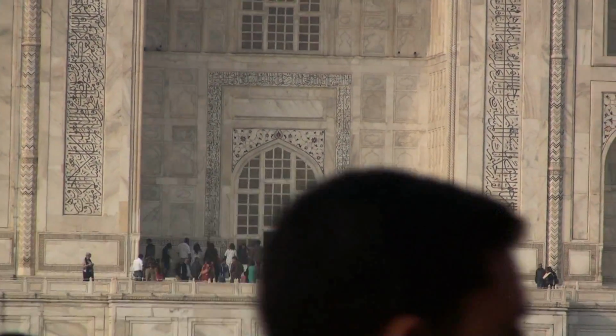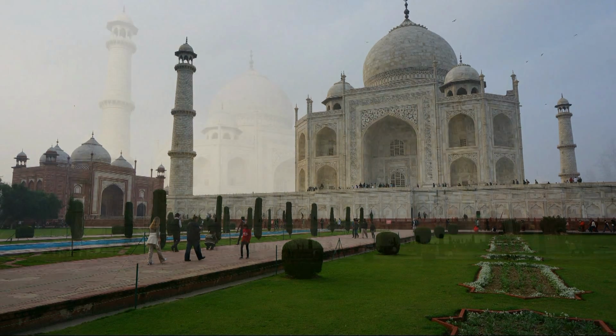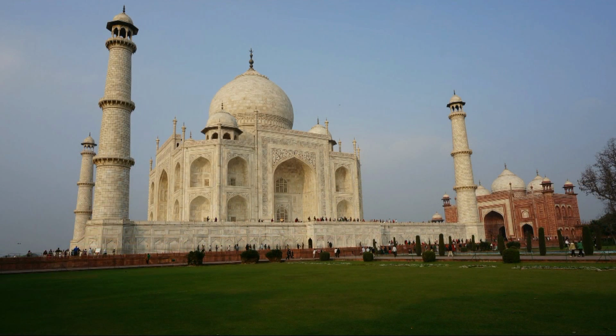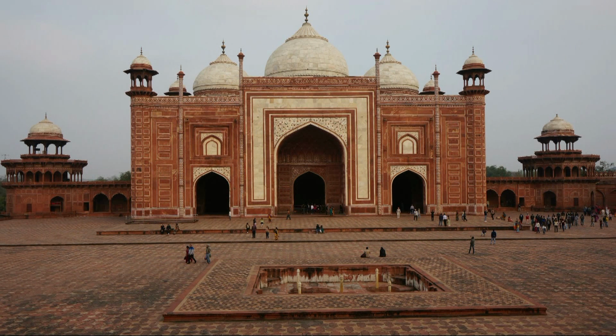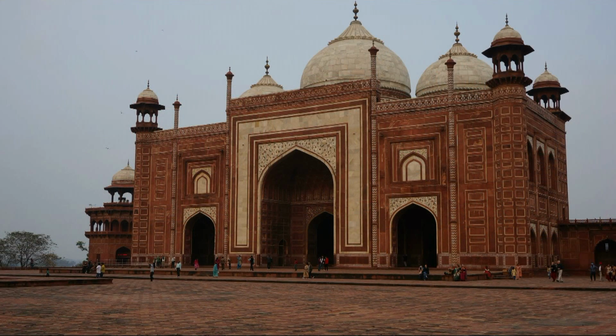Then to balance the building, on your extreme left, there is a mosque here. Do you see the mosque? On the extreme left. Do you all see the mosque? And then they made a similar building on the right hand side to give the balance. But that is not a mosque because you are facing towards east. In India, you are in a different hemisphere. You need to face toward the west to face Mecca. So one is a mosque, the other is called the guest house. Otherwise, they both are identical.